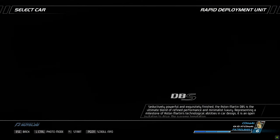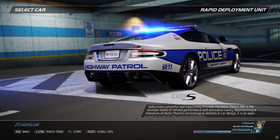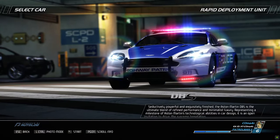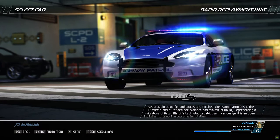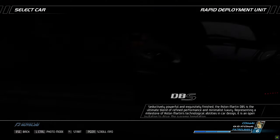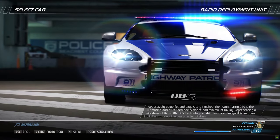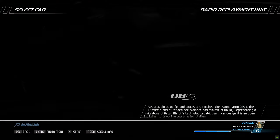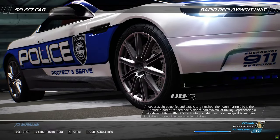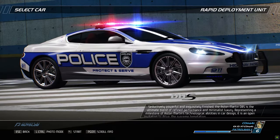Seductively powerful and exquisitely finished, the Aston Martin DBS is the ultimate blend of refined performance and minimalist luxury. Representing a milestone of Aston Martin's technological abilities and car design, it is an open invitation to drive, the supreme temptation. Truly great luxury sports cars are rare. In a world often diminished by mediocrity, genuine design innovation and engineering accomplishment are available only to the discerning few. With its race car roots and luxury appointments, the Aston Martin DBS is just such a car.